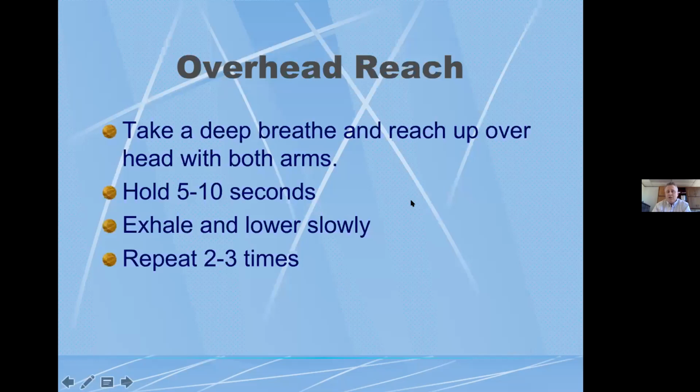Then overhead reach: take a deep breath and reach up over your head with both arms, hold 5 to 10 seconds. Exhale and lower slowly, repeat 2 to 3 times.